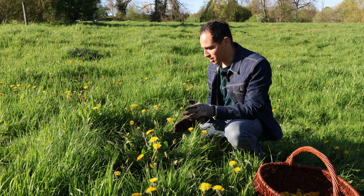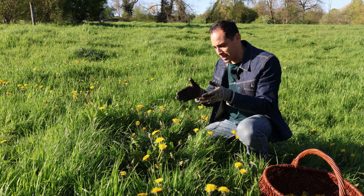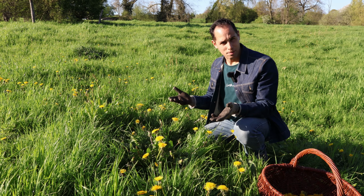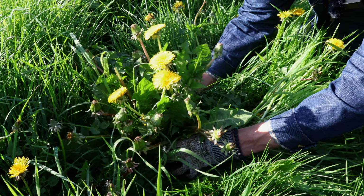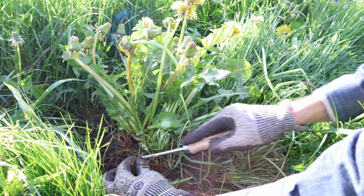Now, if you want to get the root of the dandelions, you have to do a little bit of digging work because they tend to have a very long taproot, and the bigger the plant, the bigger the taproot. Now, this plant over here is pretty big, so I'm hoping for a very big taproot as well.